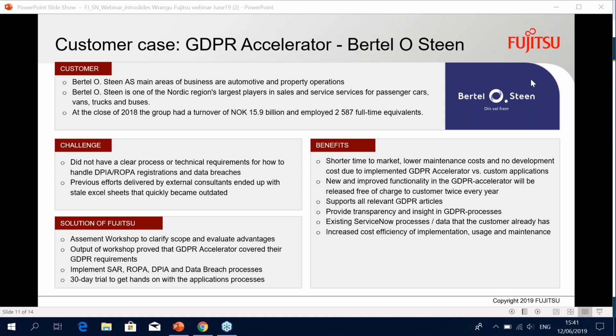Another thing that was important to Bertelostem was that they were allowed to install the entire application on their existing ServiceNow instance for a 30-day trial. This allowed us to walk through the application with them and further confirm that this covered the requirements.